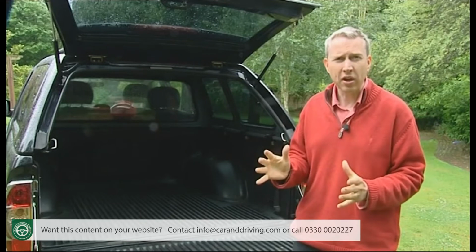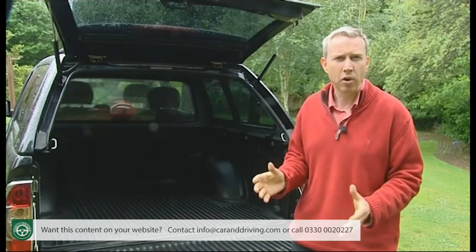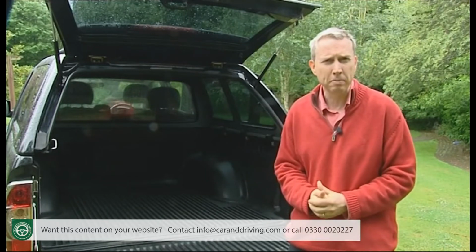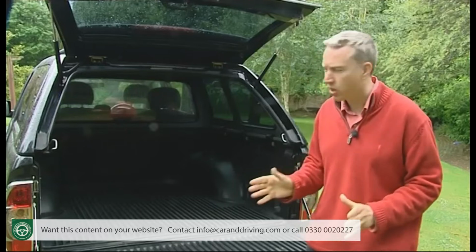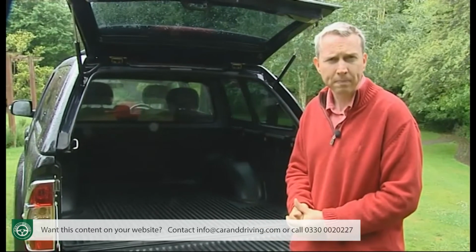Now, hefty stuff in particular you'll want to stop from moving about in transit, so the load lashing points will be useful. There are 4 dotted around the loading bay, and this particular one has an optional plastic load bay cover fitted, which seems well worth having.